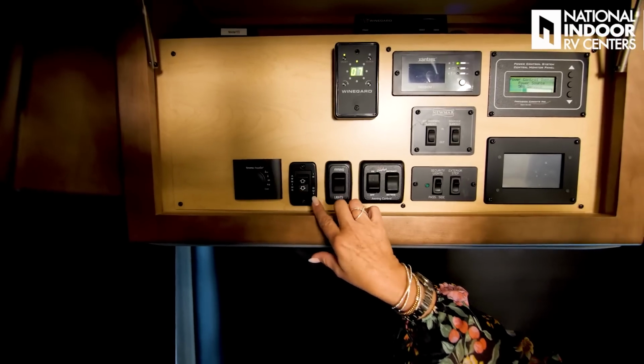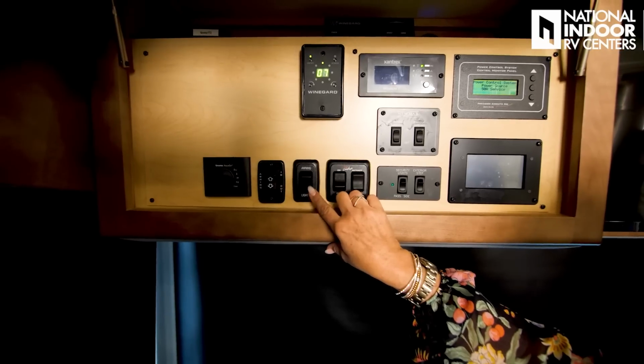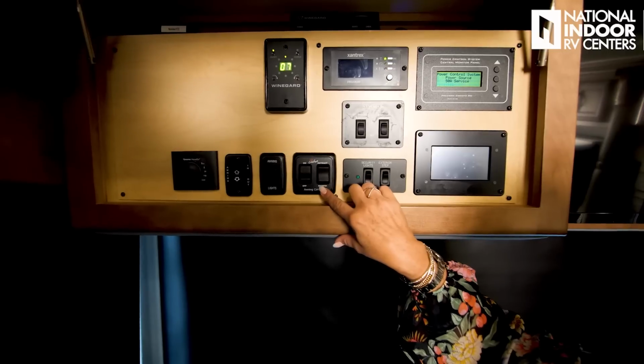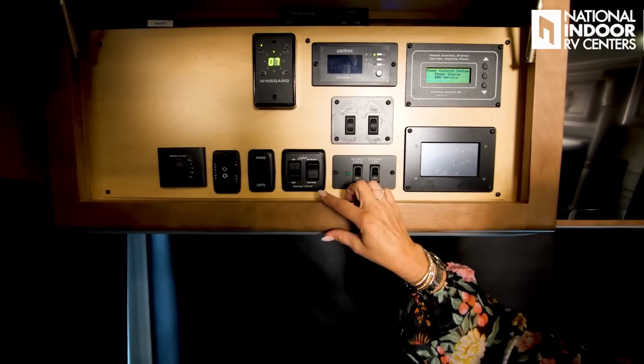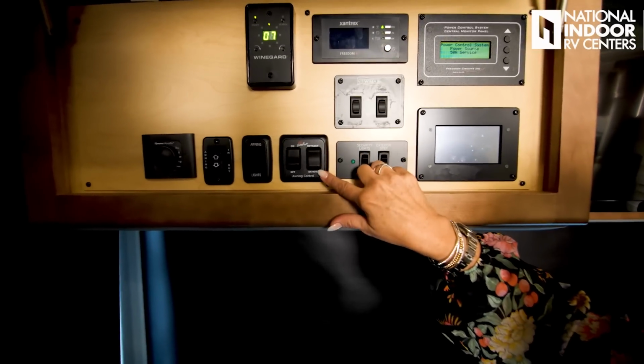Entrance door awning control, in and out. These are the lights for our big Carefree awning, so we can turn them on and off here. Just so that the awning will work, you can turn it on there. And then you can download the app, so you can do that right off your phone as long as it's on here. Retract and extend.